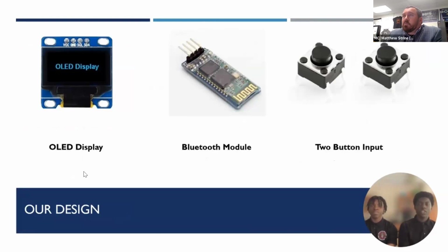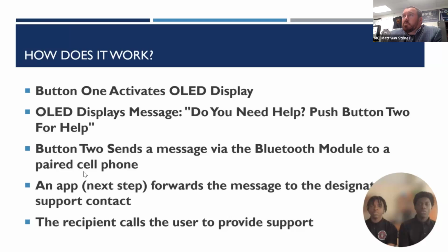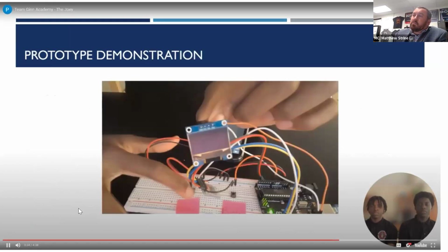The Joey consists of an OLED display, button controls, and Bluetooth communication. The 2 buttons act as inputs while the OLED and Bluetooth act as outputs. When button 1 is pressed, the OLED will display a message asking the user if they need help. If they require help, they press button 2, which sends a message via Bluetooth to a paired cell phone. The cell phone will then forward the message to a designated support contact through the use of an app that we plan to develop. Upon receiving the message, the recipient will call the user and provide support. Here is the Joey in action.